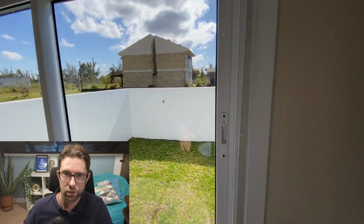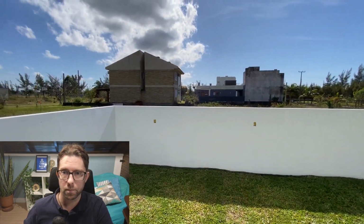But you can see here none of the bedrooms have built-in wardrobes, closets, so the buyer would have to do that as well.